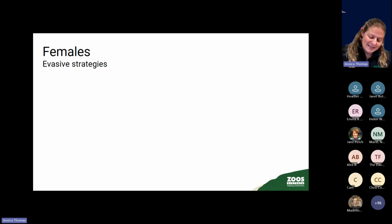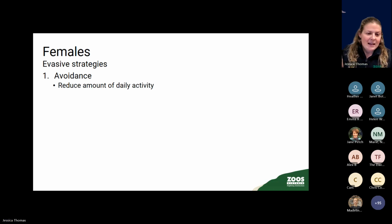Now for the females, as those males are setting up their territories, the females, they need to be evasive, and they've got a few different strategies that they'll use in order to avoid the males. The first one is avoidance, and they do that by reducing the amount of activity or the duration that they're actually awake. So they become very efficient and they wake up, they hit the water, they eat as much as they can in the shortest period of time, and then they'll actually go back underground into their burrow and try not to overlap with him too much.